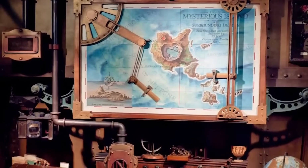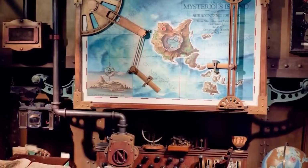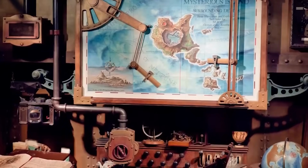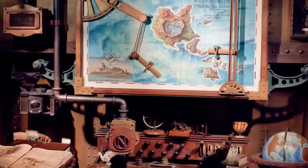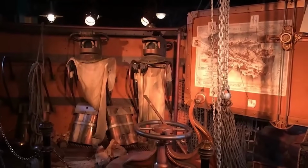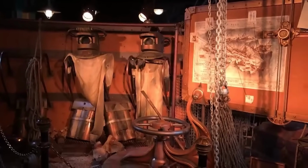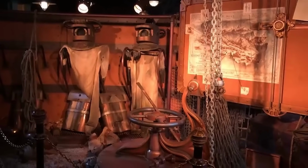Here, you are also introduced to one of Captain Nemo's newest inventions, the Aquaphone, a wireless communication device that allows him to monitor activities throughout Mysterious Island and broadcast anything he discovers to his fleet of underwater research submarines. Further throughout the queue, you pass the dive hatch area, noting missing diving suits, before entering the submarine docking port.